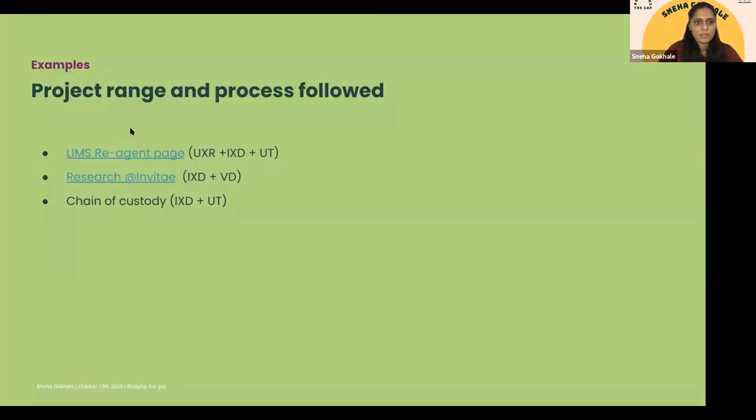The reason I'm sharing this is mostly because, what does the process look like as a hybrid designer, right? When you're put on these hybrid projects. And I had two examples to share. Are we still recording? If we can pause that.